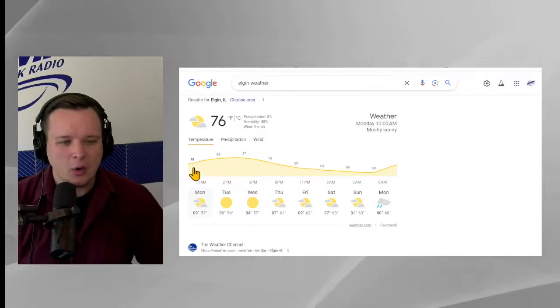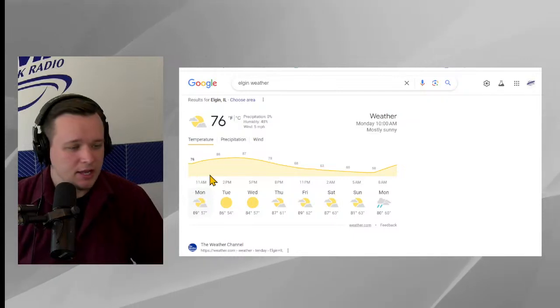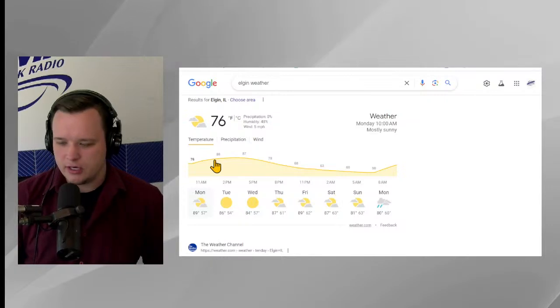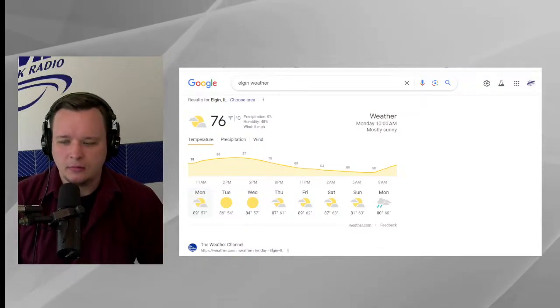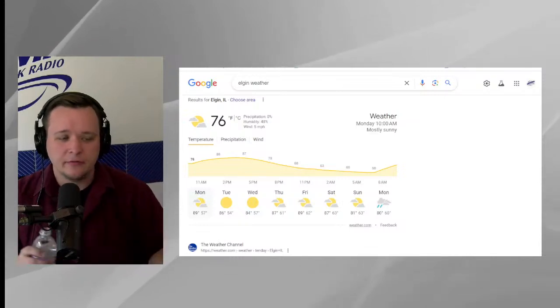Currently, again, right now at 76 degrees. Not too bad. It's nice and sunny outside today. As we get into tonight, we're going to be seeing it dropping down to a low of 57 degrees.